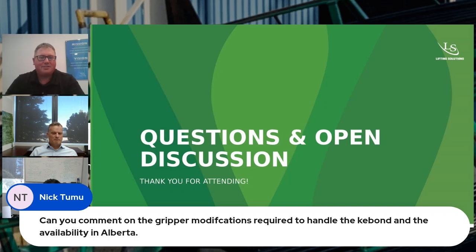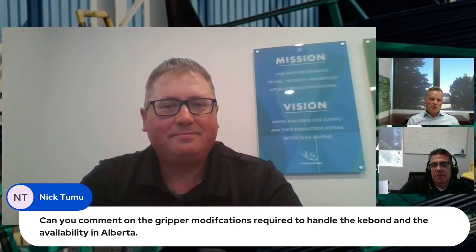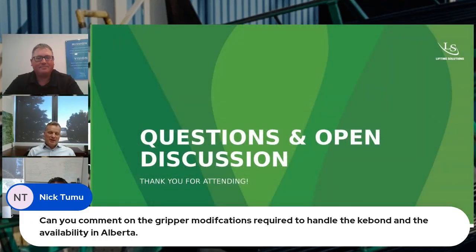Ooh, gripper modifications required to handle availability. This is a great question for our fleet manager, Chad. Yeah, you bet. Good question. So gripper modifications, it varies. We've tested different grippers, different pads. Some of this testing was right from small lab scale to trialing on a test well and then field trials. So we have a pretty good idea what works, what doesn't.